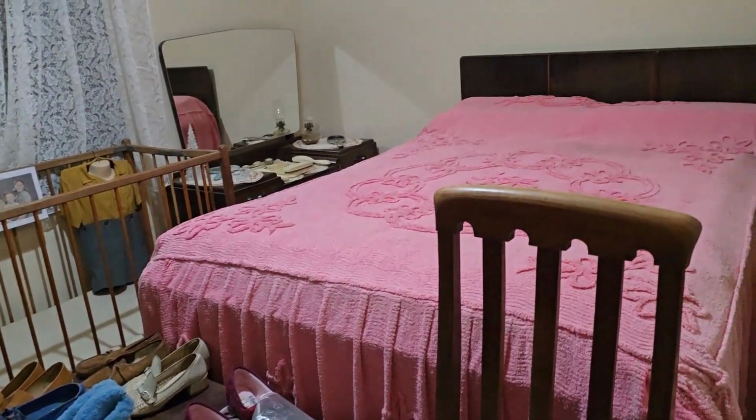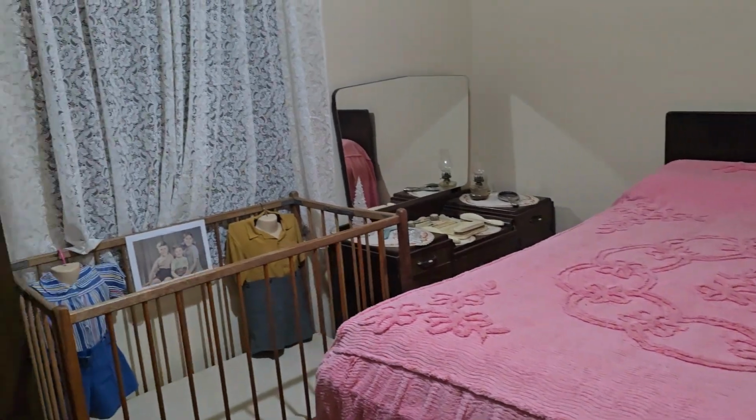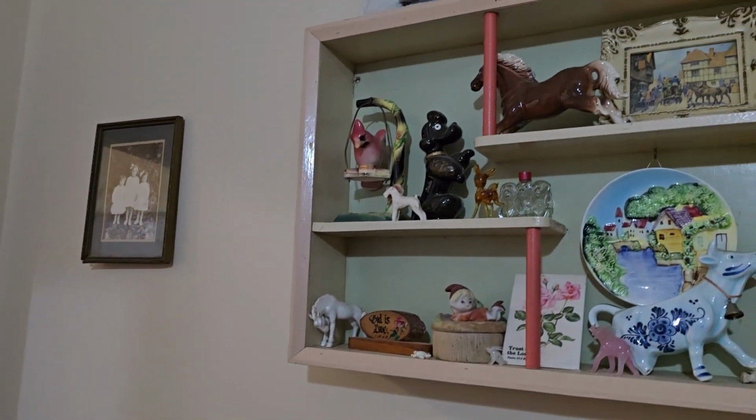Double bed. Remember, they didn't have queen beds back then, so if you see anyone trying to sell a queen bed and say it's 1930s or 1920s, it's not the case. It may have been modified. There's a classic 40s wardrobe. Dressing table down there. And all sorts of knickknacks and things on the wall. Little shadow box, looks great.